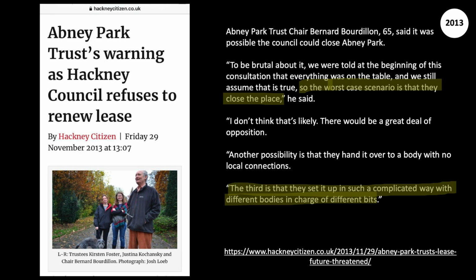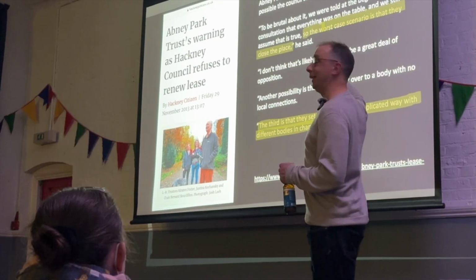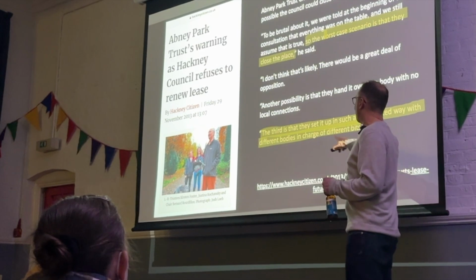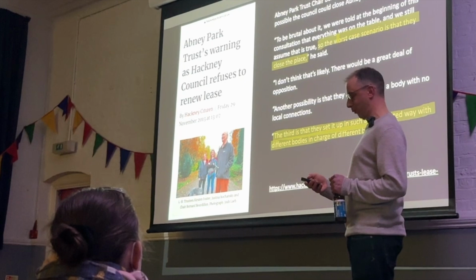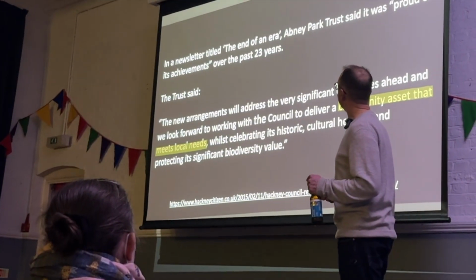But then, and I don't know if there are trustees, ex-trustees in the room or anyone else who was involved, obviously something went wrong, and I think it is that Hackney Council decided this site was too risky to leave in the hands of community miscreants. Bernard, the former chair, one before me, said, the worst case scenario is they completely close the place, imagine. And the third is that they set it up in such a complicated way with different bodies in charge of different bits. So a first sort of disagreement.